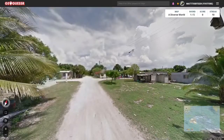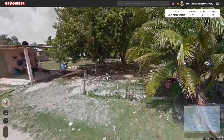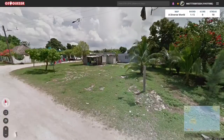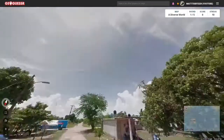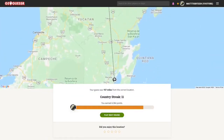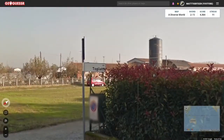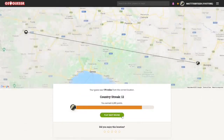This next round, the general feel of it, and you'll see there's some Spanish there, and you'll see the sun is quite central, but sort of to the south, and it felt like the Yucatan Peninsula. Here, this one, you can see the street sign Via Togliatti, which is Italian.